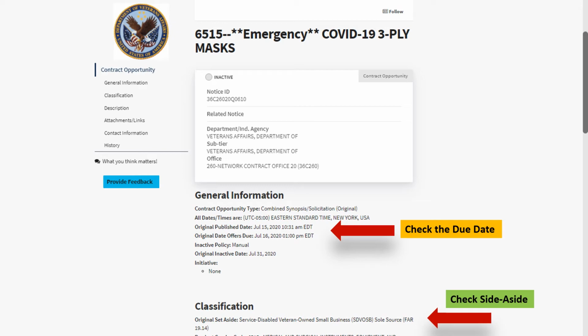Then you have the due date. This is the date that you need to submit your solicitation response by. You cannot be late. They also give you a time, so it could say 12 Eastern Standard Time. You need to make sure that you submit the day before or hours before. So check the submission due date. Then you would check the set aside. You can choose to bid whether it's a set aside or not. If it's a set aside, you know that your chances for winning increase tremendously.